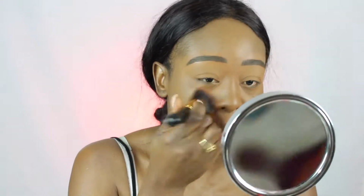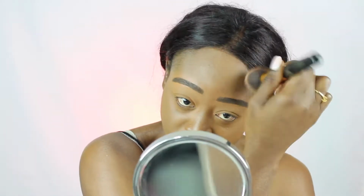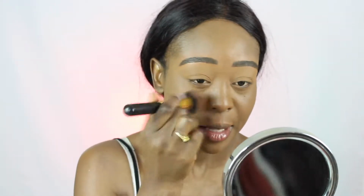Okay, so now the foundation is on, and what I always do is that I go in after the beauty blender, and this is kind of like a flat dense brush. Go ahead and just blend it in, because sometimes the beauty blender doesn't fully blend it in properly. So if you feel like it's not blended fully, go ahead and just use a dense makeup brush and just blend it in, and make sure you carry it all the way down to your neck and also your ears.